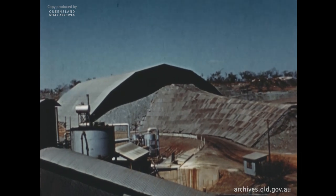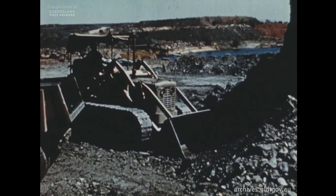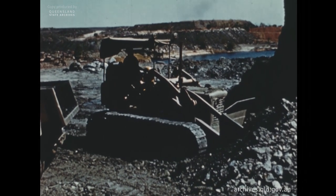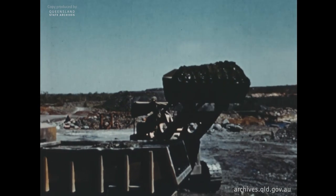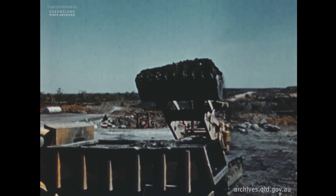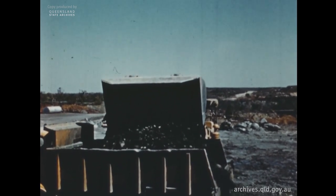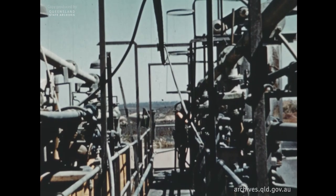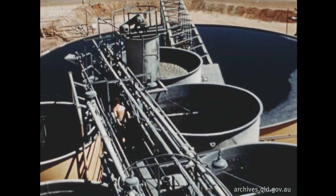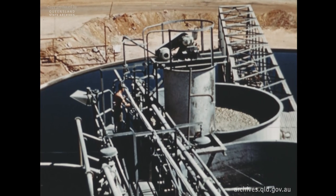The ore from these open cuts has been stockpiled, and on removal from the stockpile, it follows the same procedure as at Mary Kathleen. It goes through the crushing mill and then through all the numerous processes of the treatment plant before finally emerging as uranium oxide.